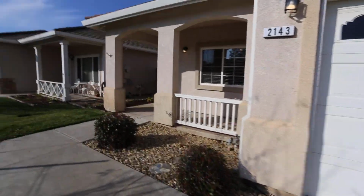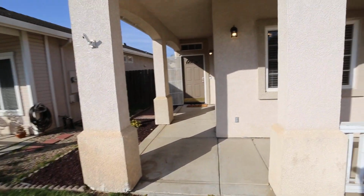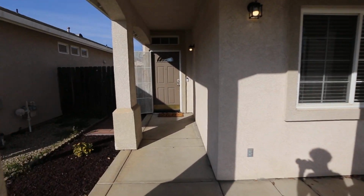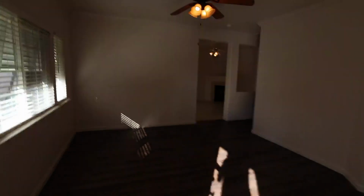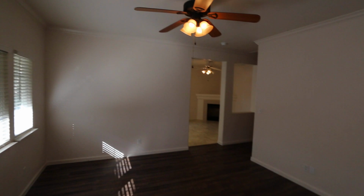Let's go check out the inside of the home. So right here you got a nice front patio. Alright, and then right as you walk inside here, you have the living room. Here you got some blinds and windows, which is nice. You got a ceiling fan.